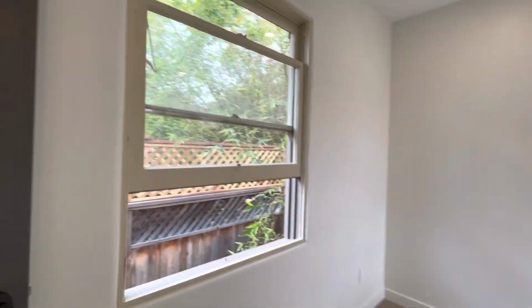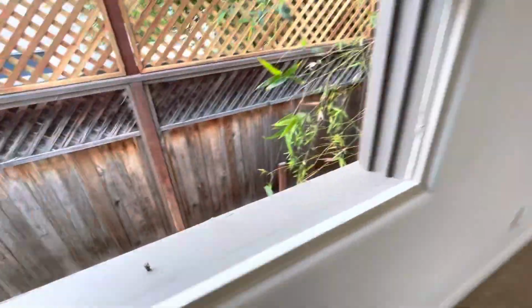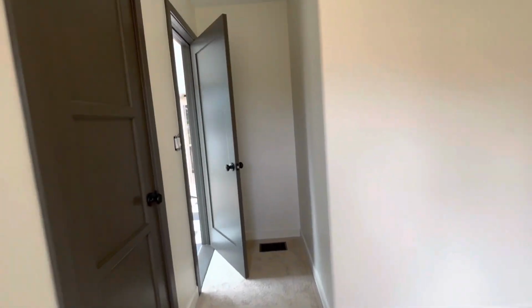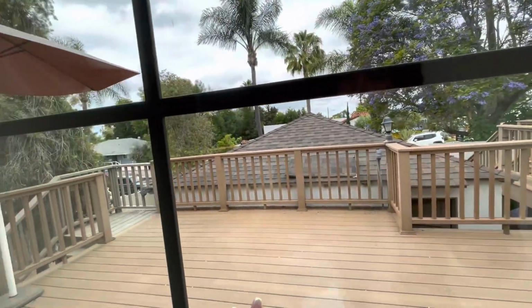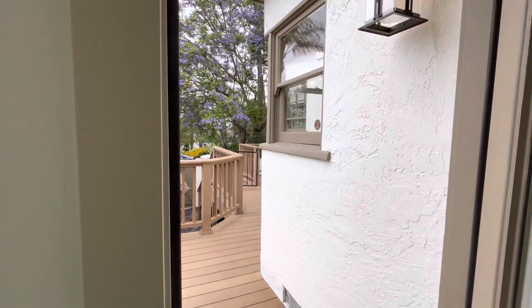So ensuite bathroom here, you have all the older original windows. Corner windows. Such a cute view. Is this a closet? Closet. You walk out this way. Oh, watch your step right here. This one's upgraded to double pane. Leads outside. We could revisit the outside afterwards, but it's beautiful outside.